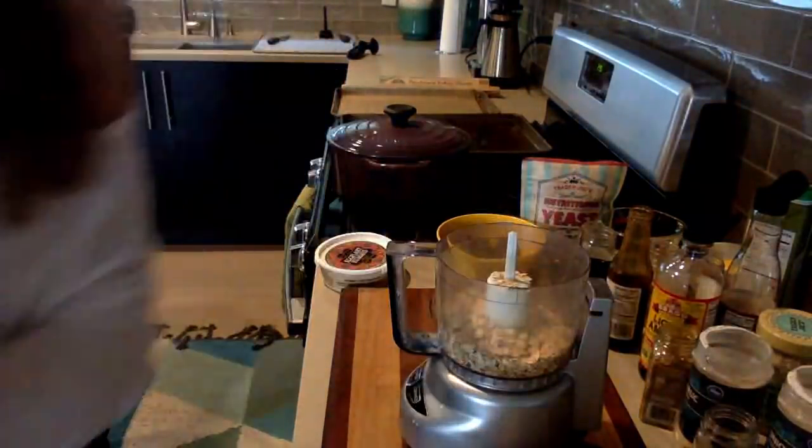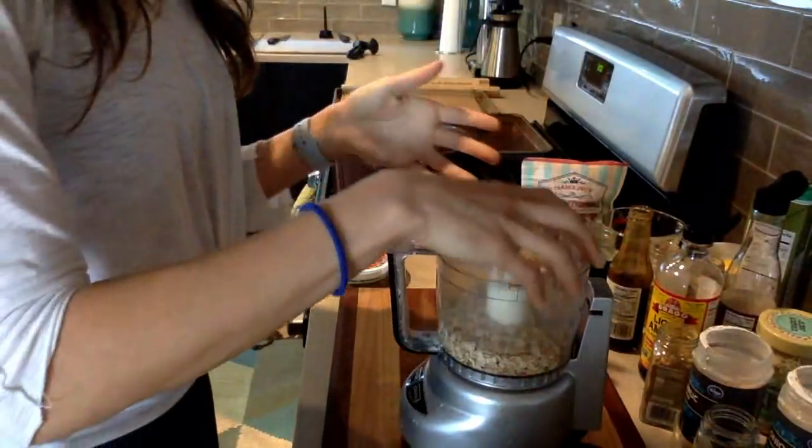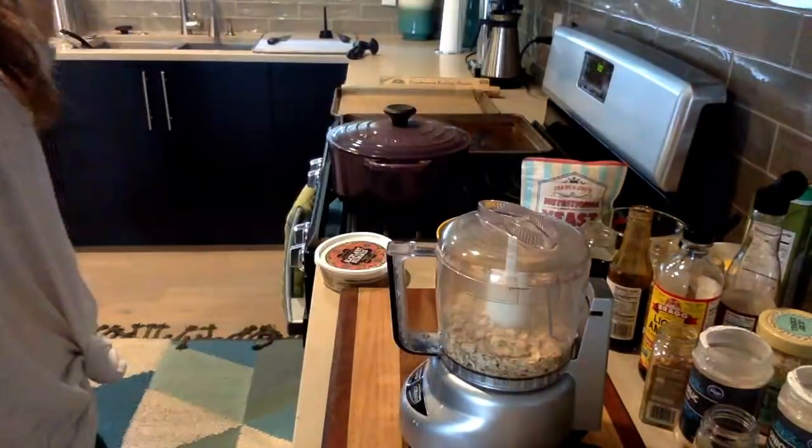Scott is like constantly afraid I'm going to kill myself in the kitchen with sharp objects. To be fair, in his defense, I did go to the hospital after losing a knife fight to a bell pepper, so.